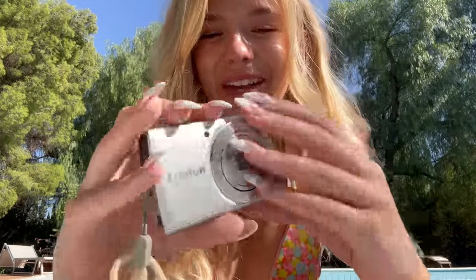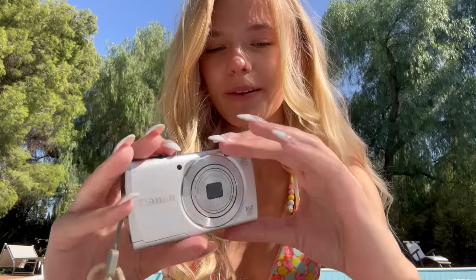Also, if you're wondering, this bikini is from Katomi Swim. A rare occasion that you don't see me in my own bikinis from my clothing line, but I've never worn this one before, so I thought I would give it a try. I think it is really pretty.